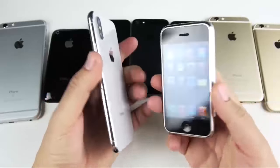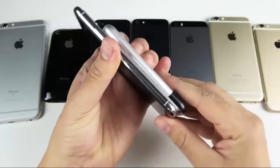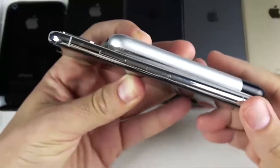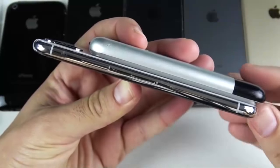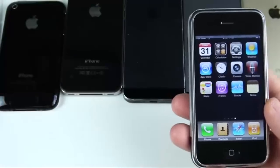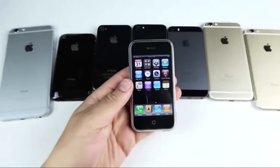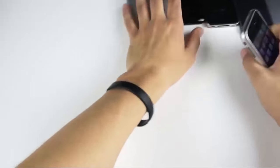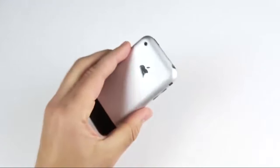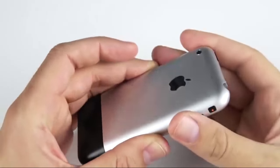I mean, it's ridiculous how far the thinness has come down over the years. But one thing that has really stayed true has been the build quality. Apple has always done good build quality in their phones. Let me go ahead and file these ones off to the side here so we can focus in on the iPhone first gen here. And you can look at the back, just super solid here on the rear.